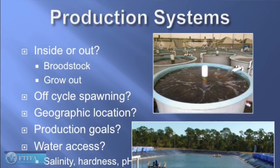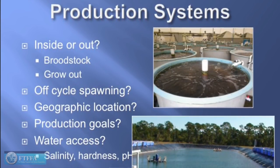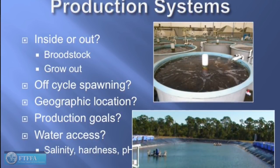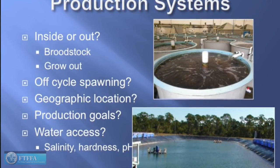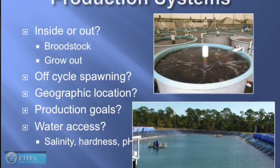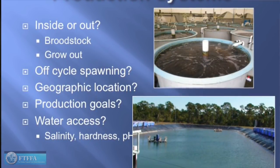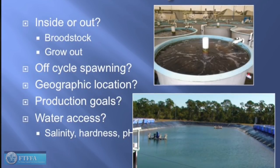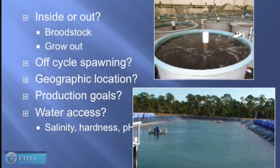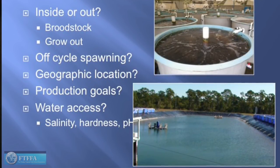Can you get the fish to reproduce year-round, what's called off-cycle spawning? Some fish may only spawn in the springtime or due to weather patterns, things like that. Can you actually manipulate that environment and make sure that the fish is constantly reproducing year-round so that you're able to supply the market? And where are you located? Geographic location is one of the things that gives Florida producers a great advantage over other areas in the United States. Our climate allows us to grow a wide variety of tropical fish outside in somewhat low-cost production systems.